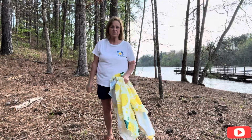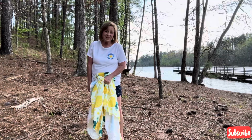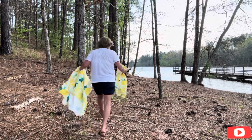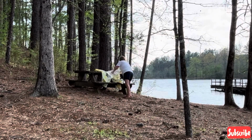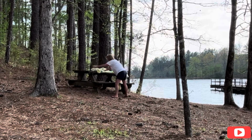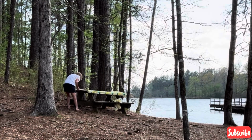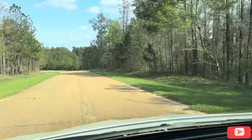Okay, I found another table and it looks like it's shorter. We're gonna try that and see if it fits. Make me feel a whole lot better if it did. Well, and there you have it.